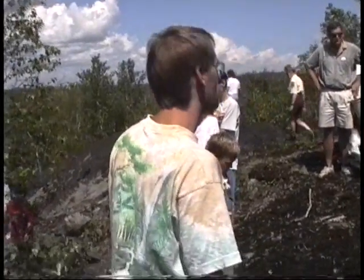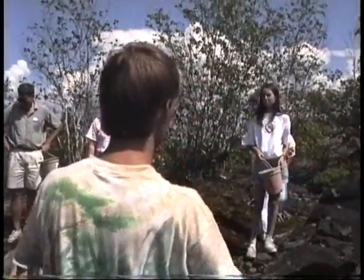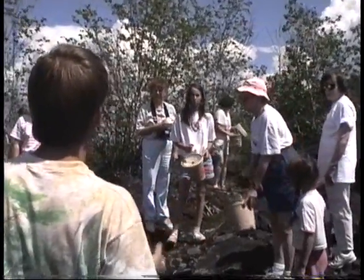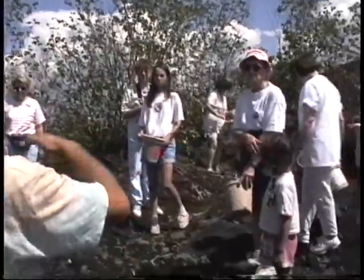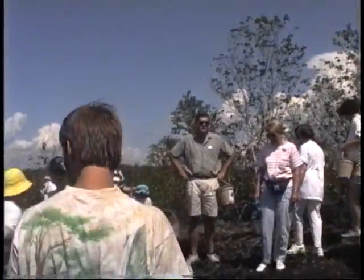Do you have any fossils in the rocks? Not in these rocks. This is not sedimentary rock. It's metamorphic rock. This rock came as volcanic rock, not rock that was laid down underneath an ocean. So it's two different kinds on Manitoulin.